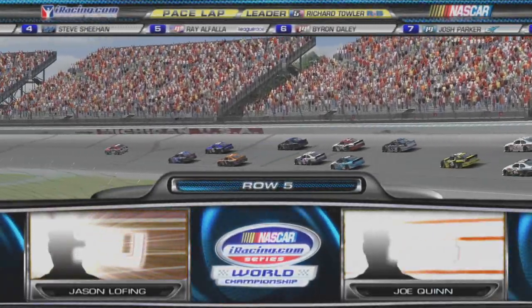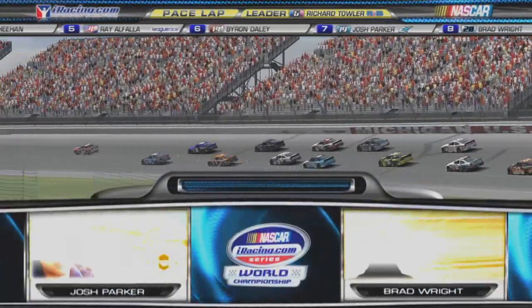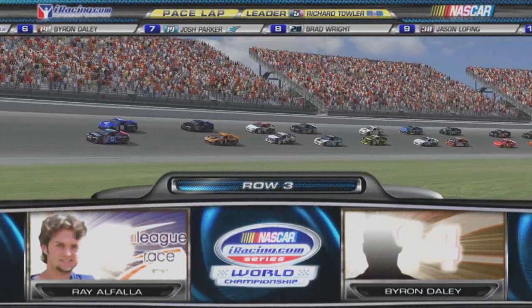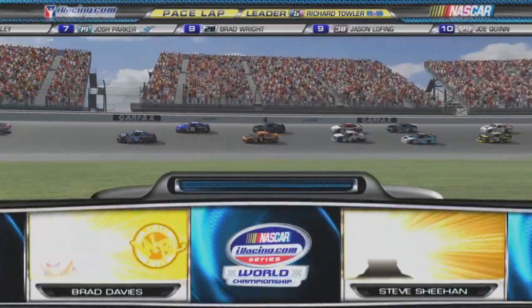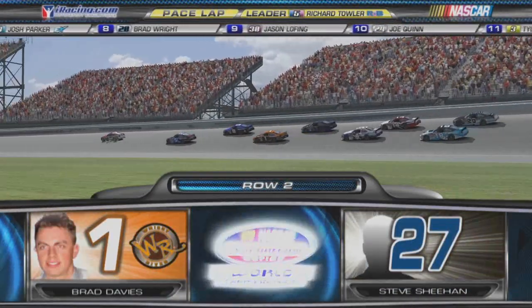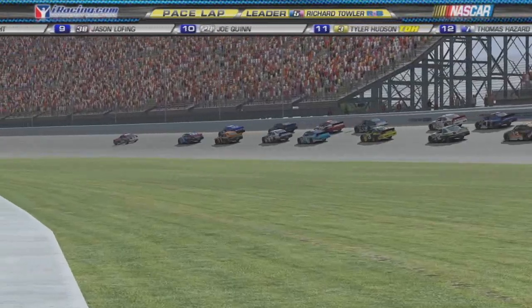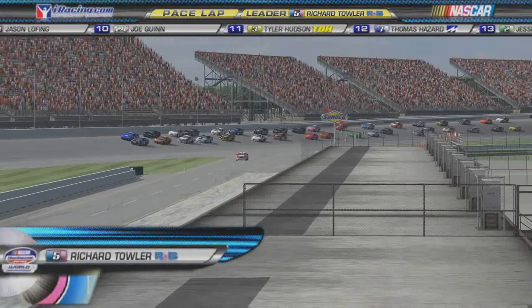Racing with us here at Michigan International Speedway. They talk about full fields, and we have a packed house here tonight for round number 14. Again, the NASCAR iRacing.com World Championship Series. I can't wait to get this thing underway.